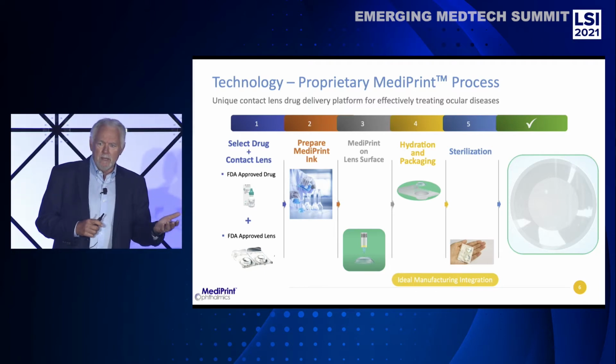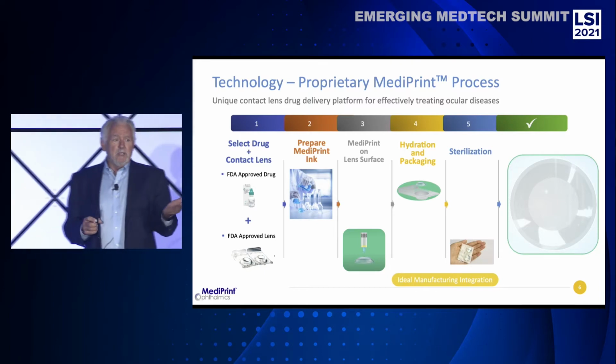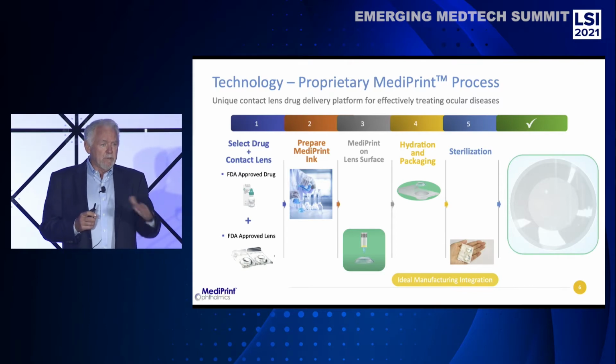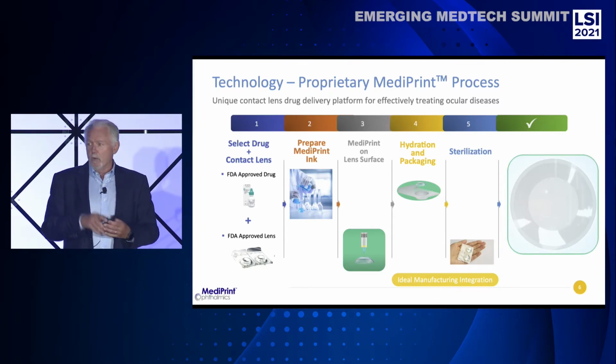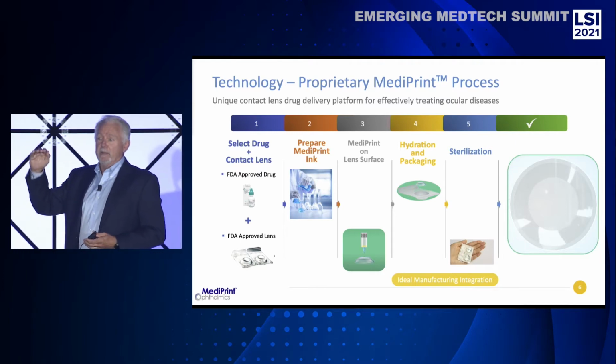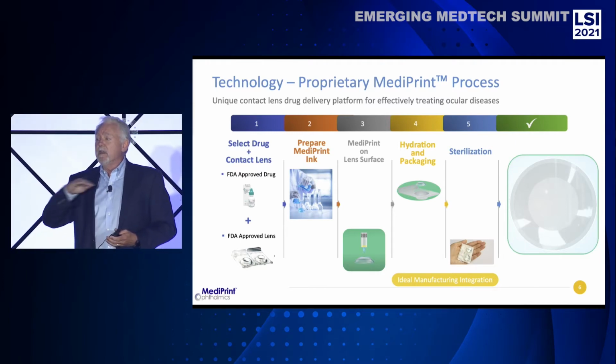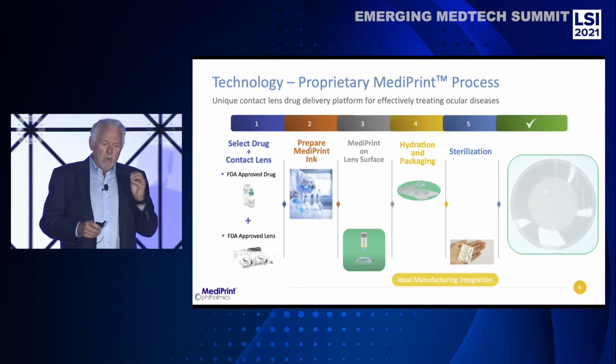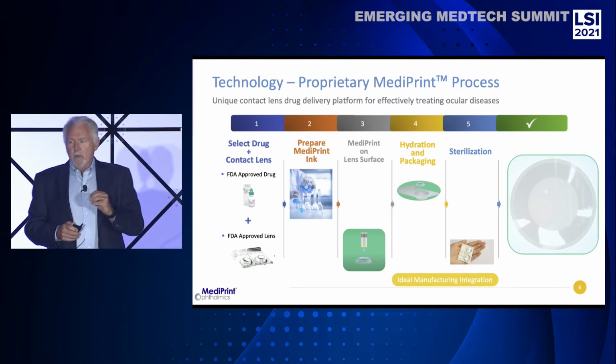If you want a 1-day delivery for dry eye, so to speak, you'd print a certain, and these are micrograms, obviously. You'd print, you'd put a barrier, you'd print, you'd put a barrier. So if you want longer release, you have more barriers and more printing. So just think of it in terms of digitally printing layers. The real secret sauce here is in the way we print that layer and where we print the layer.